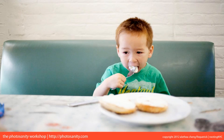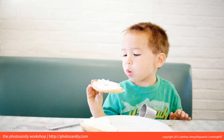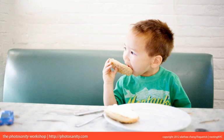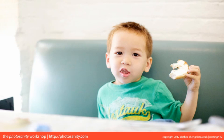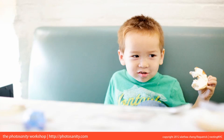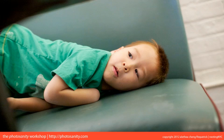I think it's just really funny, really fun to see him enjoying his food and eating. He's completely engrossed in enjoying this bagel, and I'm still just snapping away. And like I said, we're talking, so I'm getting natural eye contact, some funny expressions. To me, this is just a little peek from under the table.